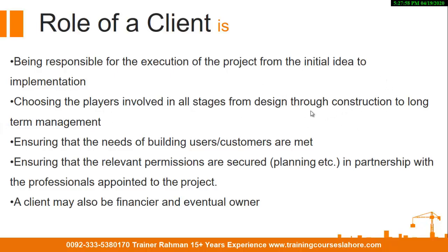Design and construction are two separate things. The design is done by some specific people and the construction is done by some specific people. These are different terms. They ensure that the needs of the building users or customers are met. Who are the customers? Those to whom that facility will be sold. Who are the building users? The people who will use that facility on a daily, regular basis.